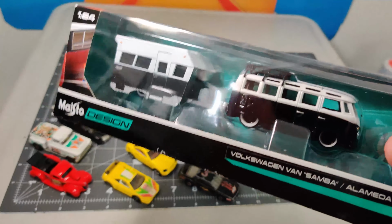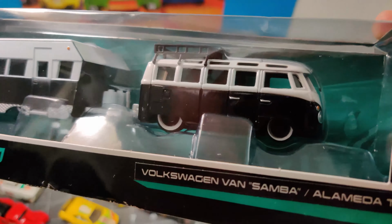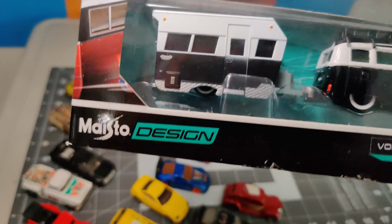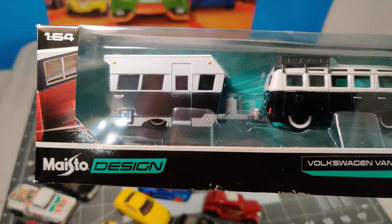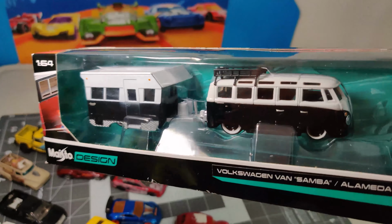We went hunting. We did a live stream. We went to 5 different Walmarts out there, and we only came across this little gem, which is nice. It's by Maisto. But this will make our second Volkswagen we have out of Maisto design. And we find them in store. We didn't order them online or anything.